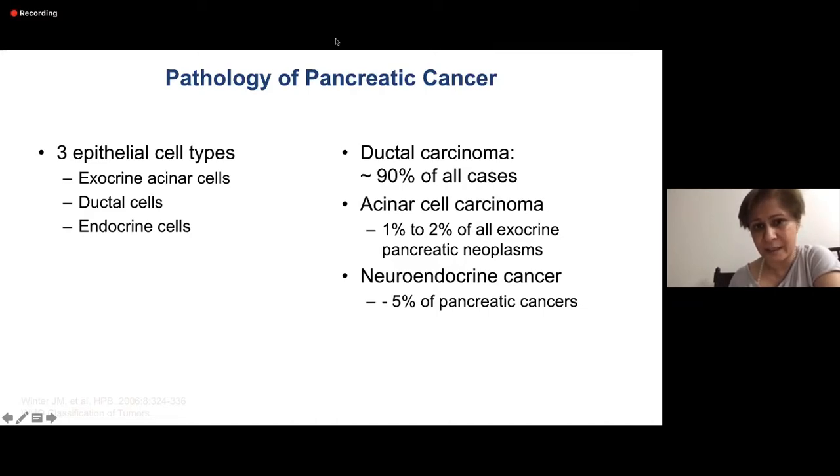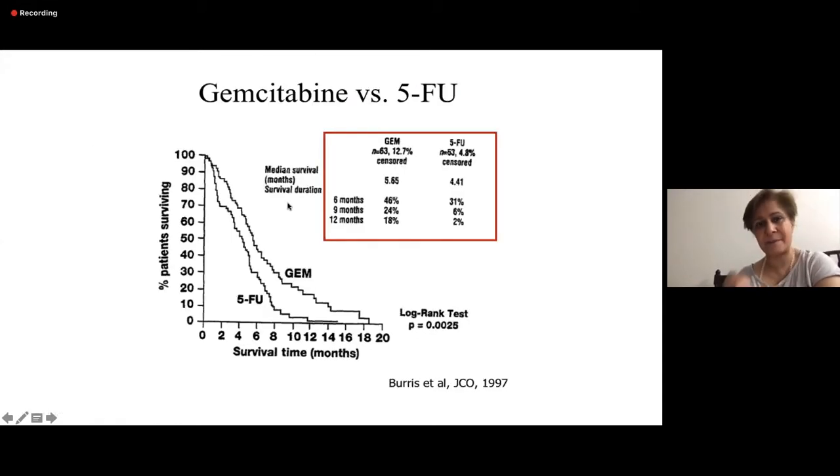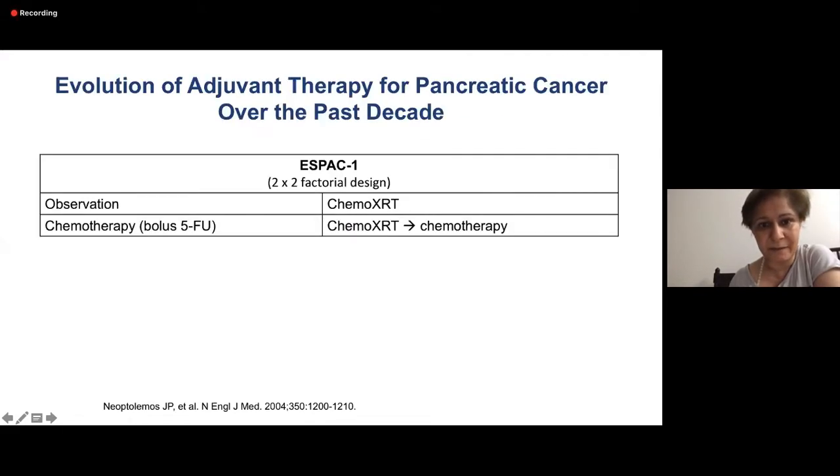Neuroendocrine we've already discussed in the first session, so we will not talk about it. So the adjuvant therapy we discuss will be in ductal adenocarcinoma of pancreas. Gemcitabine has been the standard of care. We talked about that when it was compared in advanced cancers with 5FU, the median survival was significantly better, and 1-year survival was 18% versus 12% when gemcitabine was compared with 5FU. We'll talk about how the adjuvant treatment has evolved and what the current standard of care is today.